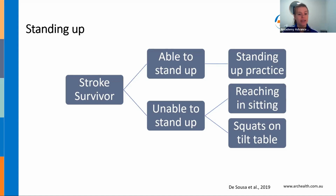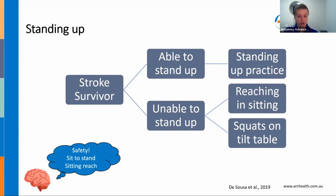Obviously, if you're at home and it's unsafe for you to be reaching and sitting, then we might have to play around with some other exercises that you can do at home. So your key thoughts for home here are to ensure that you're safe, so follow your therapist's advice, and depending on your ability, practicing the sitting to standing or sitting and reaching can be a really great functional exercise to practice because we do this task many, many times a day.